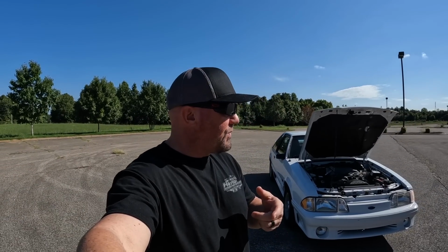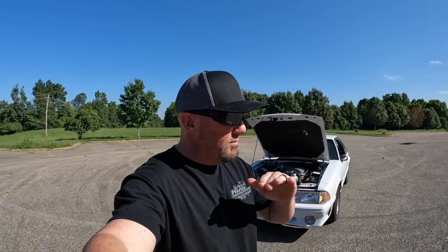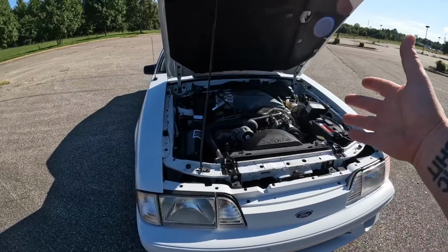So if you compare that, the heads are roughly 20 to 30 horsepower, which is right in line with every other dyno shootout that I've ever seen, right in line with it. So there you go, guys.